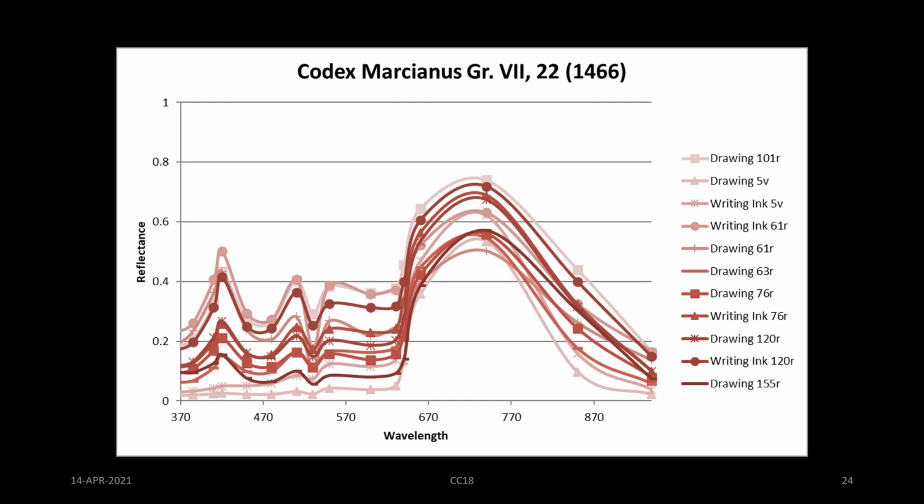We can then plot both groups into one single diagram, and we can see how both the drawings, or better the ink on top of the lead drawings, and the main text were written with the same or very similar inks in all the pages that we took into consideration for the trial. You can see how these shapes are all very similar, and they mainly differ from one another in that they lean more towards the 1 point of reflectance or the 0 point of reflectance, but the general shape is the same.